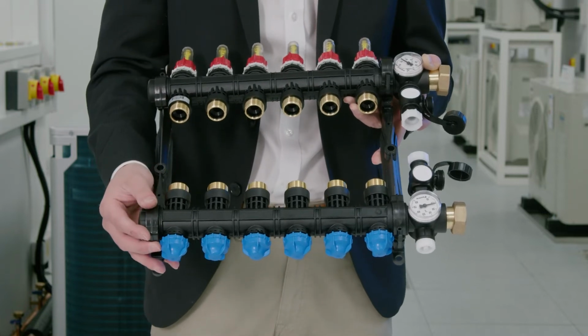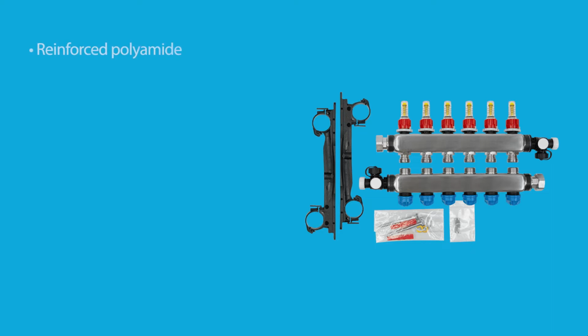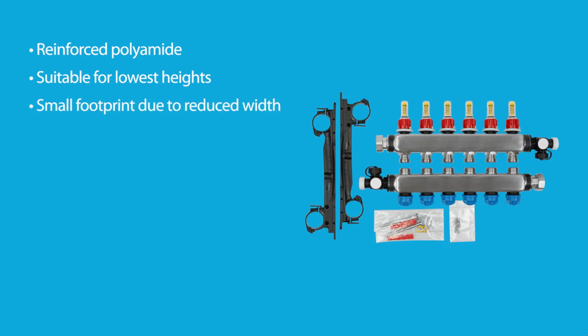Daikin's RMX manifolds can be used for all underfloor heating systems. They are made of reinforced polyamide and suitable for lowest heights under the floor, with a small footprint thanks to their reduced width.